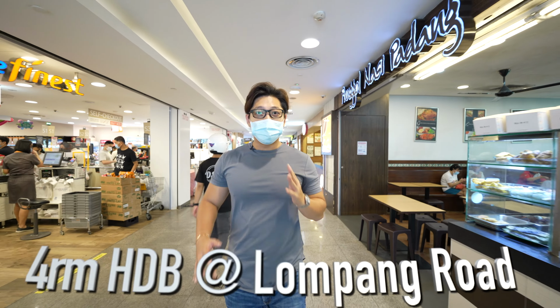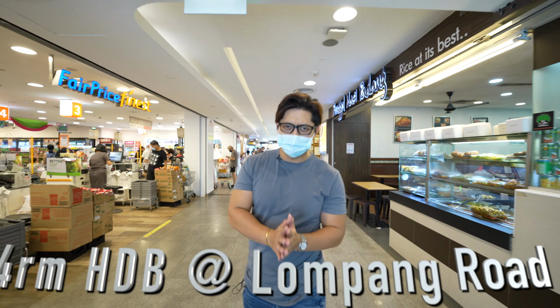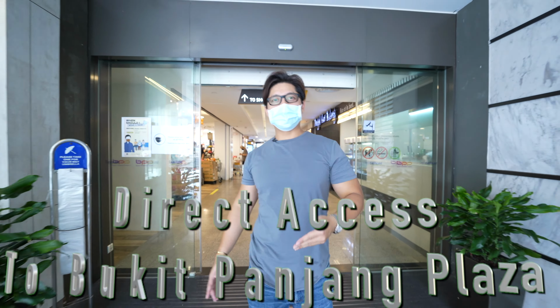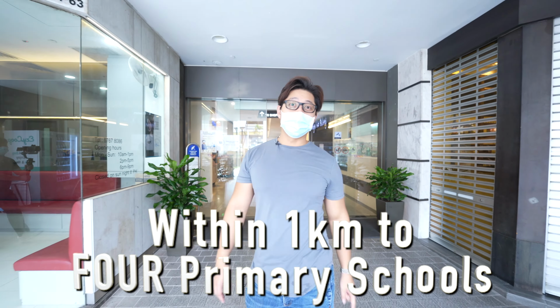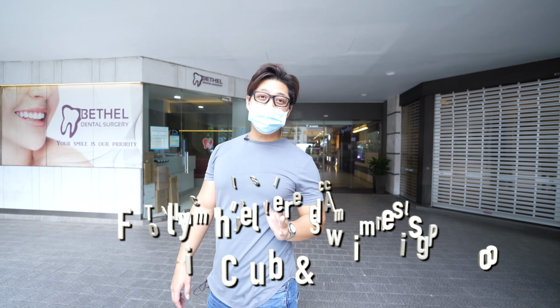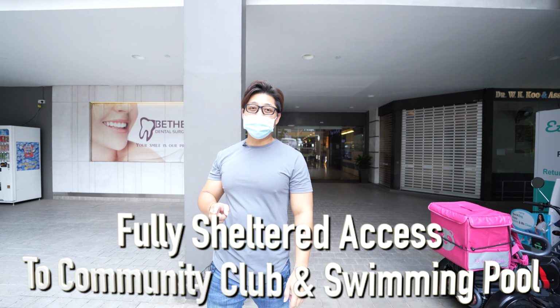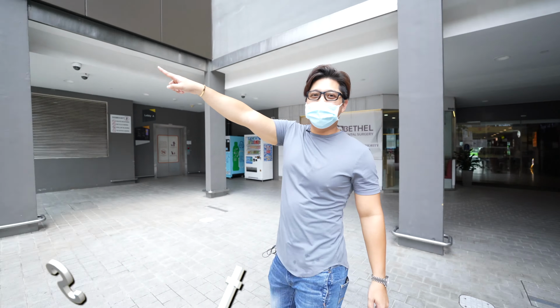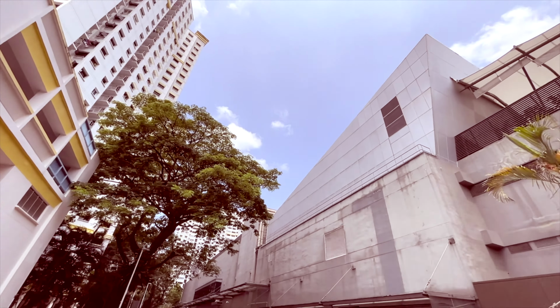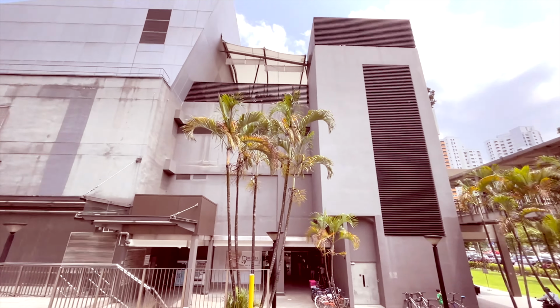We have a 4-room HDB flat available for sale. Now you might be wondering, why are we shooting a 4-room HDB video inside of a shopping mall? And here's the reason. Behind me right here is Bukit Panjang Plaza, and the block that we're marketing today is right here. So we are literally a stone's throw away from Bukit Panjang Plaza.